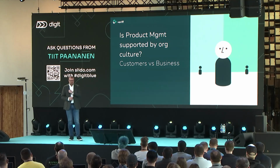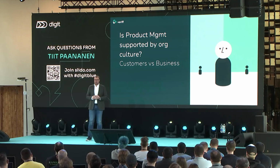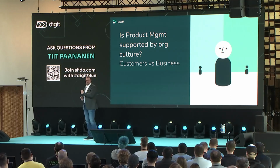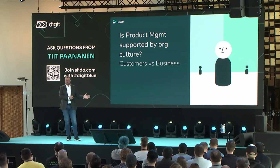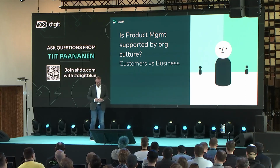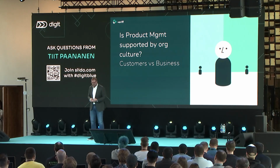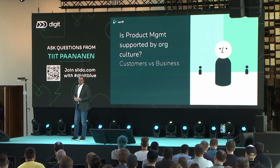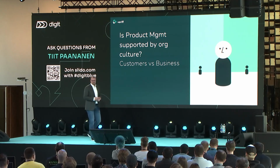What then even happens is that you have those uneducated buyers who actually don't know what they want. And then you have those uneducated sellers who are basically ready to offer anything that those people who don't know what they want actually want. So what then happens is that basically the whole team is working on features that are not really attacking the opportunities that we have.